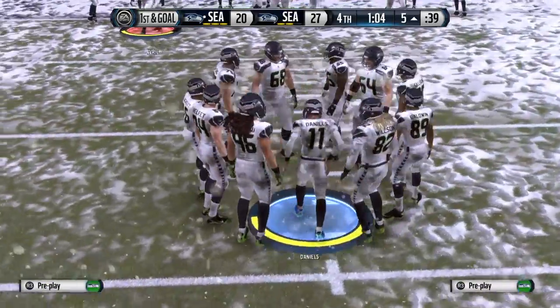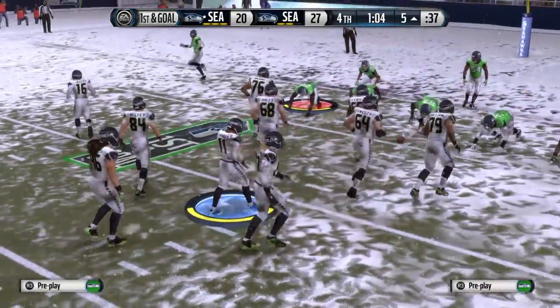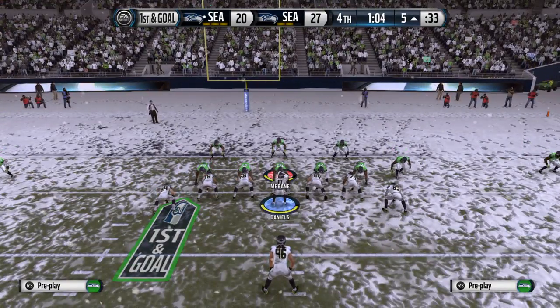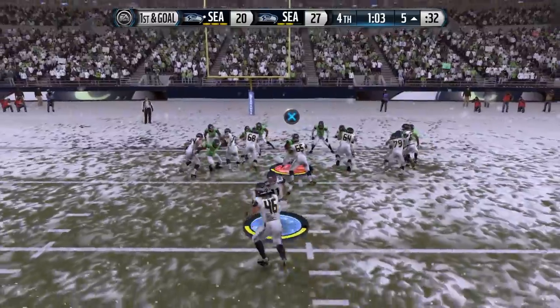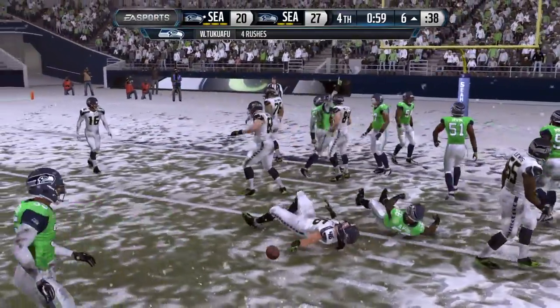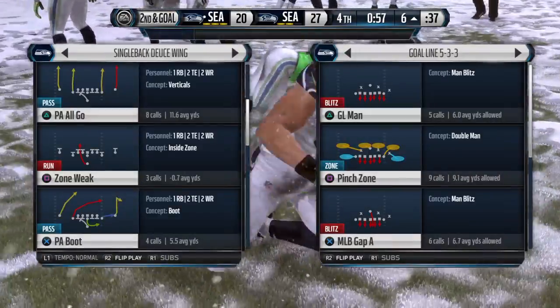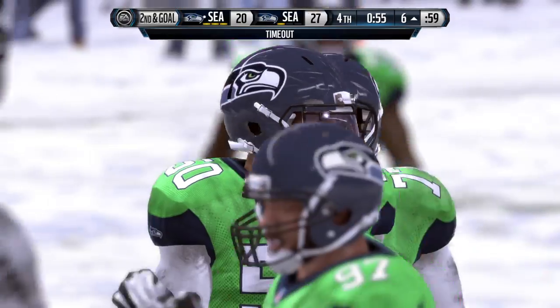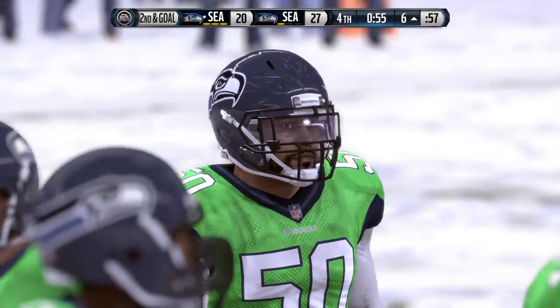Now on first down, every snap crucial the rest of the way. No margin for error from just outside the goal line. Got to give the defense some credit on first down. There's so many things the offense can do. They were ready for that play, and they stopped it.